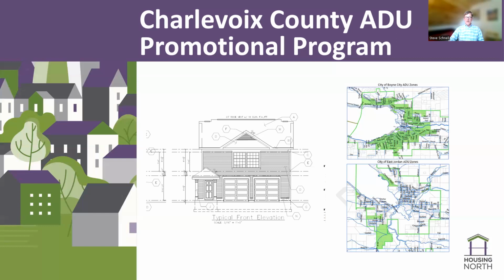And these would be architectural drawings, construction-level drawings, that can be turned in for permits and handed over to a contractor to build from. And we'll be providing them free of charge to anybody that's willing to do this as a year-round rental for family on their property.